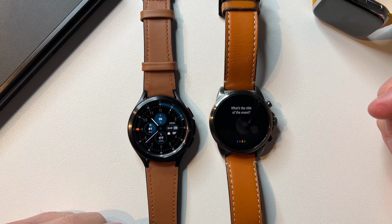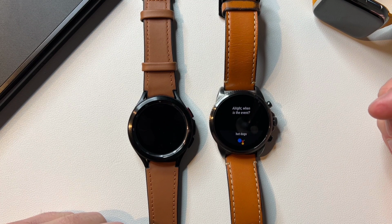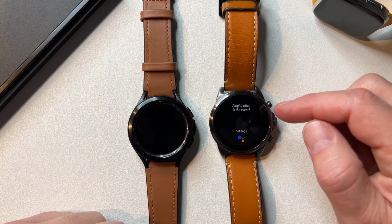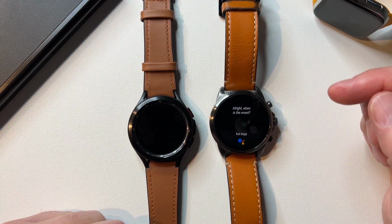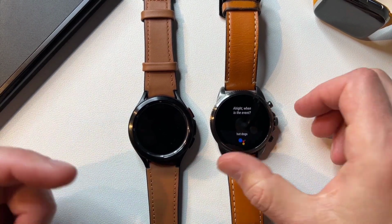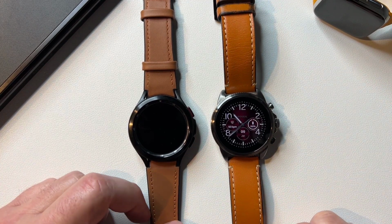Hot dogs. Tomorrow at 4:30 p.m. Tomorrow at 4:30 p.m. and crash. So this happens a lot with Google Assistant. So we made it through on the Bixby, but we couldn't get that all the way through.